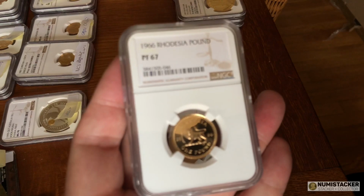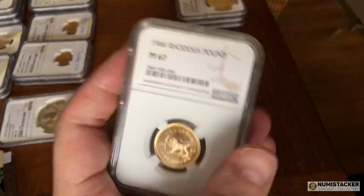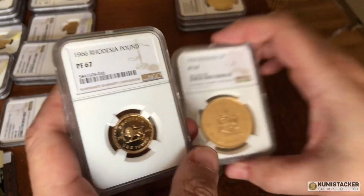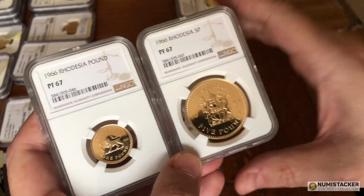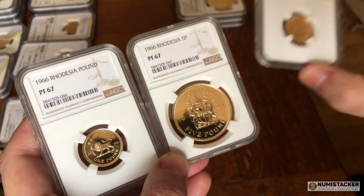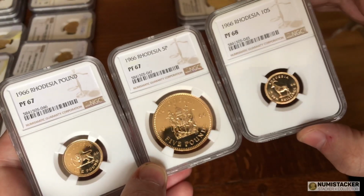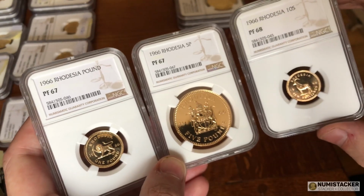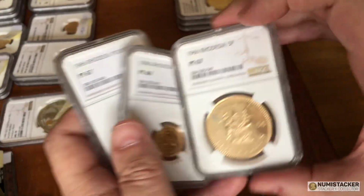Next up, we have Rhodesian coins, Rhodesian gold. They produced a small number of these sets in 1966. You don't see them around too often, particularly that big £5 gold piece, highly desired, and sells on its own for around about £3,000. And then you've got the £1 and the 50 pence, or the 10 shillings as well, to go with it in a 3-coin set.